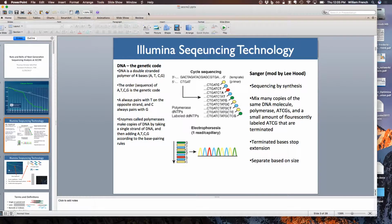All right. Just in case we have some non-biologists in the crowd, DNA is a double-stranded polymer of 4 bases, A's, T's, C's, and G's. And the order, or the sequence of those, is what we call the genetic code. A always pairs with T, and C always pairs with G.